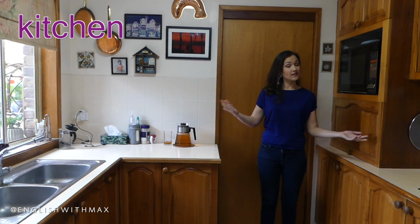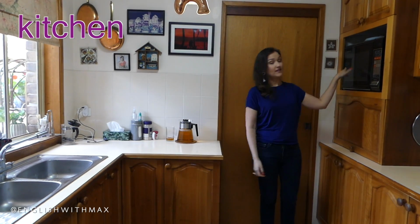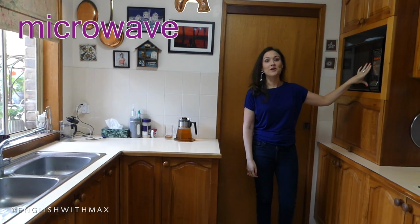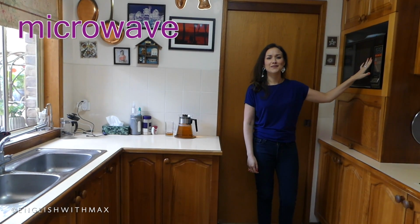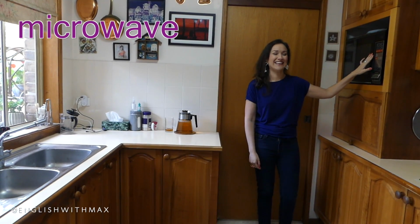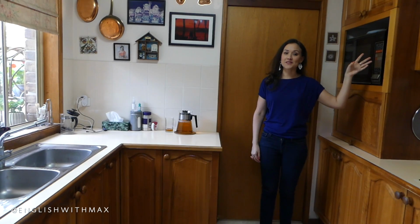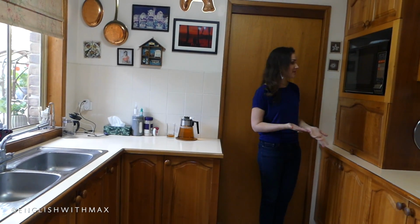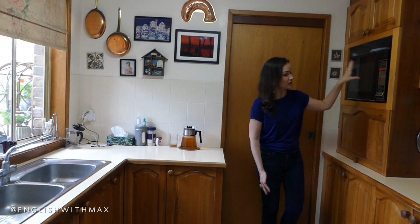Now we are in the kitchen. This here is a microwave. Ours is quite an old microwave. How long have you had this? About 30 years? Yes. Oh, I didn't mention this before. This isn't my house. This is my parents' house. Okay, so that's the microwave.